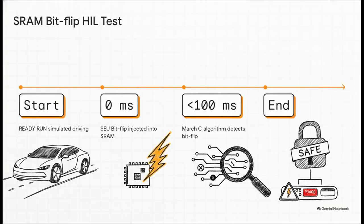Finally, we arrive at Section 5, verification, the ultimate test, driven by DVP&R million-mile validation. Before any of this tech is ever allowed on public roads, it goes through an absolute trial by fire. Imagine a simulation where the car is running flawlessly. Suddenly, engineers deliberately inject a single event upset. They artificially flip just one bit of SRAM data to mimic a random cosmic ray strike.